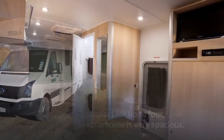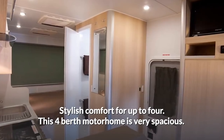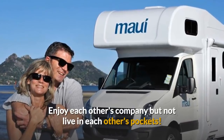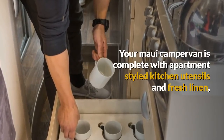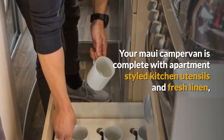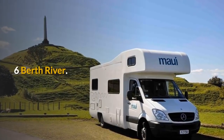4 Berth Beach. Stylish comfort for up to 4, this 4 berth motorhome is very spacious. Enjoy each other's company but not live in each other's pockets. Your Maui campervan is complete with apartment-style kitchen utensils and fresh linen, just like what you'd expect to find in a hotel.